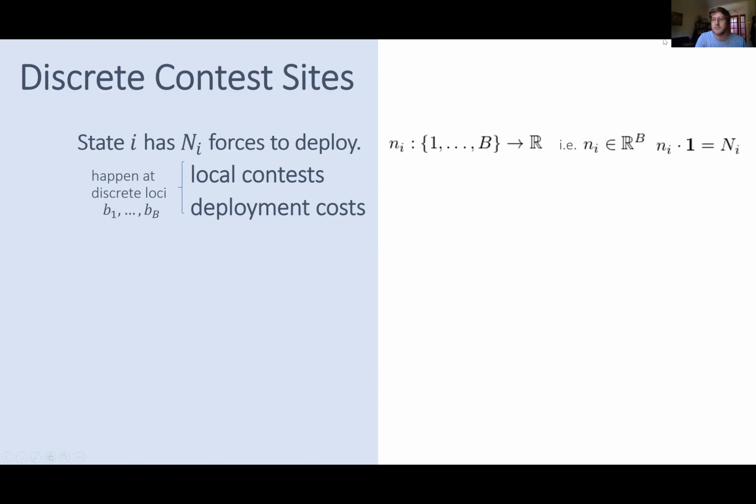So what are your deployments? Well, I have a list of B places. I'm going to deploy some forces. So that's just a map from those points to R, or one way to think about it is to say it's a vector in R^B, right? And this constraint is just that if I add up all the forces, which I can do by dotting with the vector consisting of all ones, I have to get this number n_i. So that's one constraint, right? I have sort of a budget constraint, a force budget constraint. I have local contests and local deployments at each location. I can get some goods, right? And it's going to cost me some goods to deploy there. So all I'm really doing is multiplying everybody by B, right?